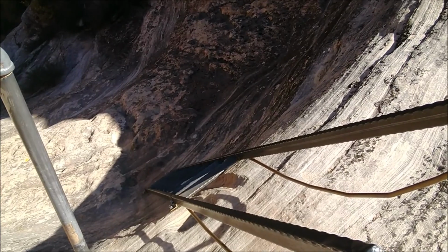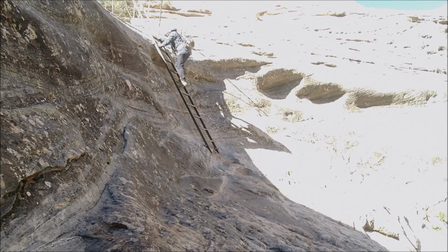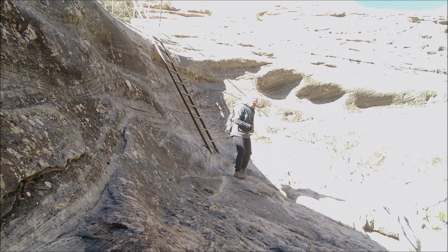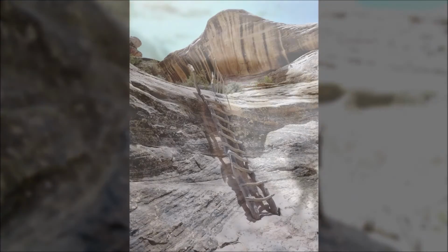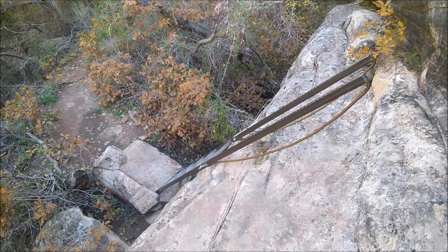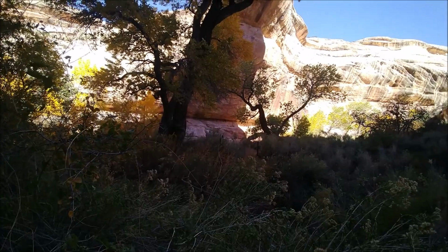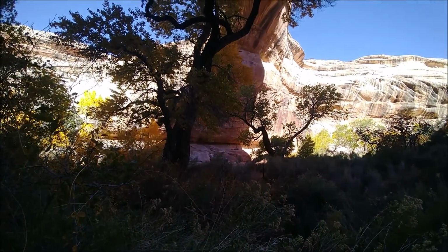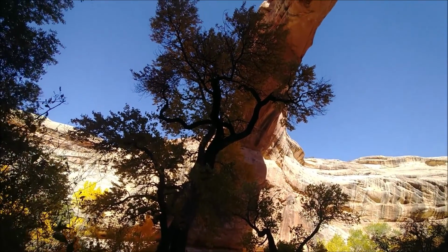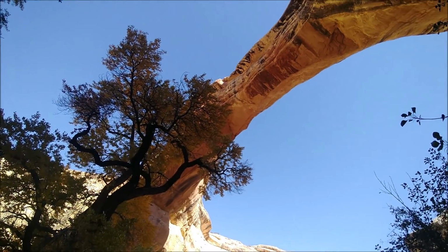This ladder used to be a beautiful wooden one. And another one. All of these bridges look impressive and beautiful from the rim, but when you actually hike down to them, it's an entirely different thing.